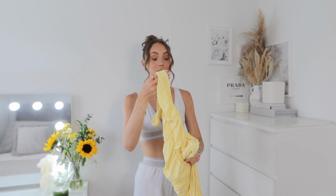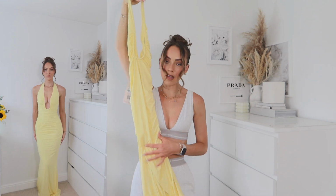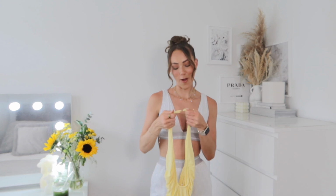This dress is actually almost too long for me. Talking about length of things, this dress is quite long, and it's also got this double lining in it, so I just feel like it feels really good quality. It's stretchy, so it's going to be comfortable. Please don't comment the one that I didn't go for, because I will have chosen by the point you're watching this video.